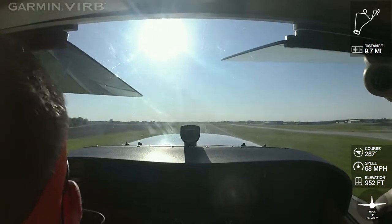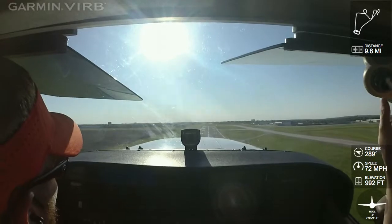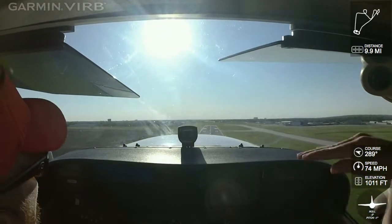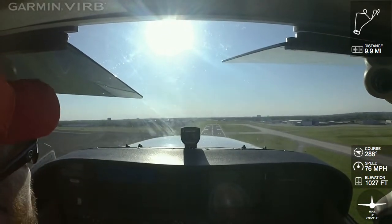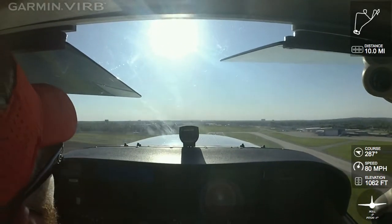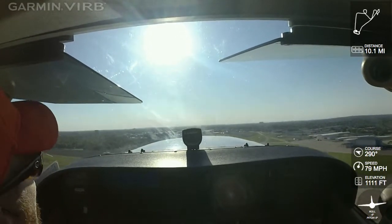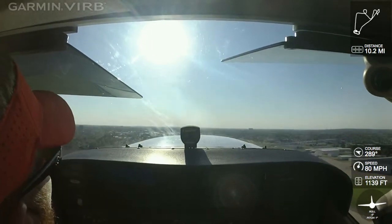That wasn't bad. Oh, very good. We're kind of high on the base and final, so let's really work on, as we get abeam, really letting that descent start coming down, and that's going to set you up better. What's my vertical airspeed on that? 500 feet per minute down. Yeah, nothing drastic.